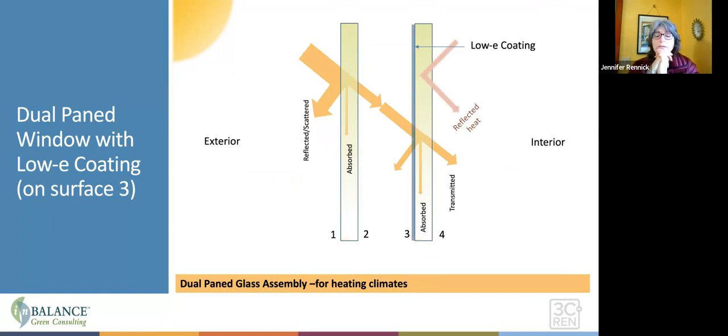For climates, for example, like climate zone 5, sometimes we want a particular glass that actually allows heat to come through all the pieces of glass from the outside, and then once the heat is inside, we want the low E coating to reflect the heat back into the interiors to keep it warm. And that was pretty typical for dual paned glass assemblies for heating climates.